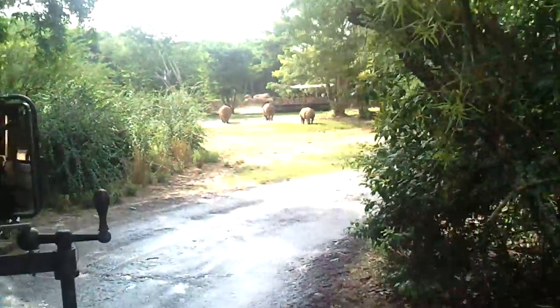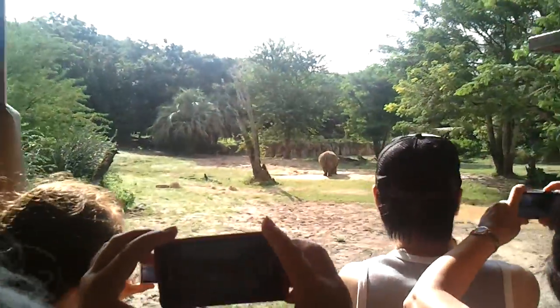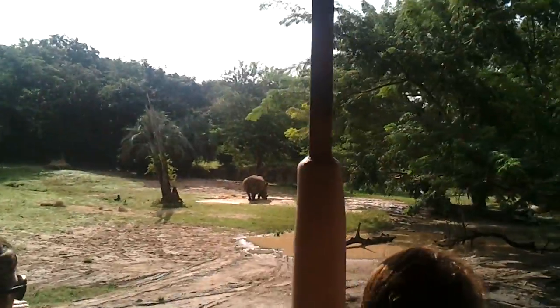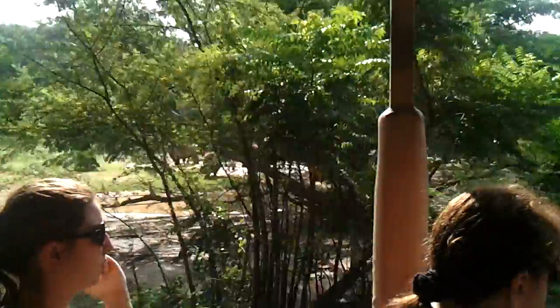Check this out. We've been into the white rhino area. Now, white rhinos have one of the greatest success stories of all time. They were once on the verge of extinction, but thanks to anti-poaching and conservation, they're now at a sustainable level. We'll get pretty close to them.